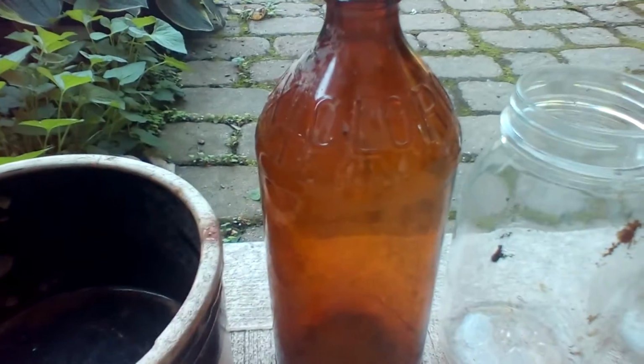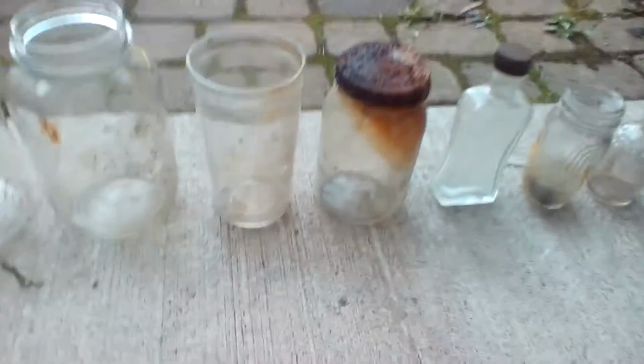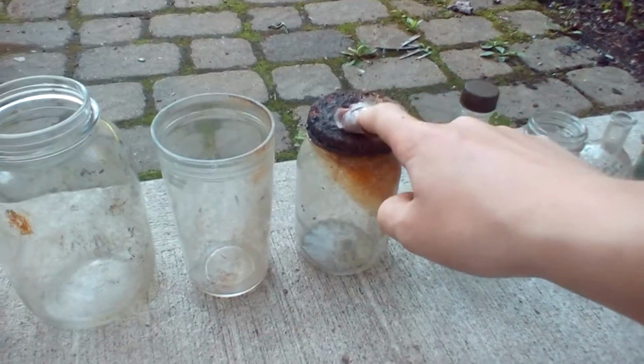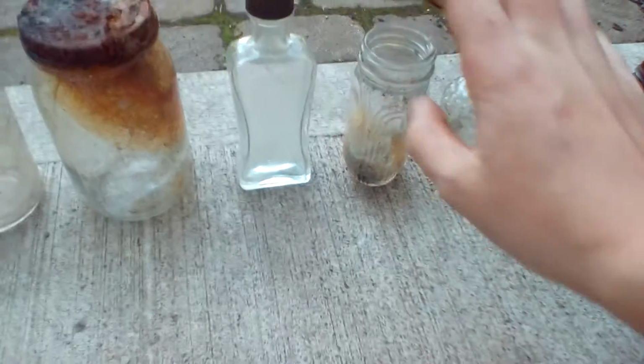Clorox. First ever Clorox. Two jars, which I'll probably just sell most of the jars. I got a nice cup and just a rusty old jar. Nice medicine that cleaned up well. I'm gonna keep this jar for my collection.